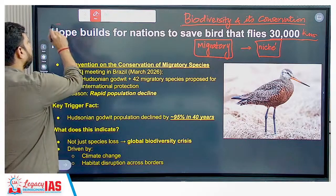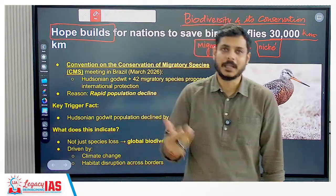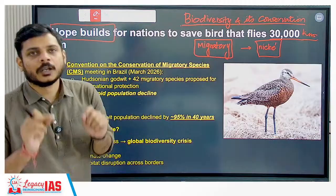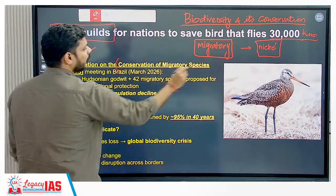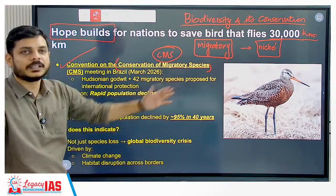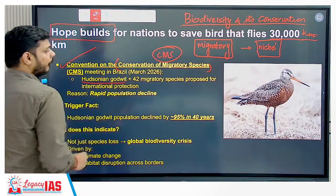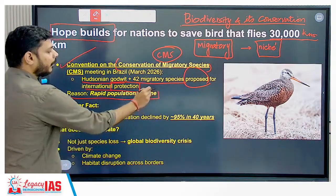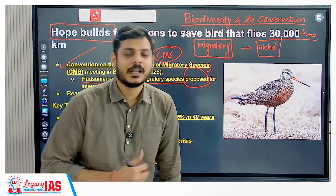Why do we say hope builds? The reason is that the population of Hudsonian Godwit was declining at a very, very rapid pace. There is one convention that deals with migratory species, and that is the Bonn Convention or the Convention on the Conservation of Migratory Species. This is CMS, and this meeting was held especially for conserving these species. Hudsonian Godwit plus 42 migratory species were proposed for international protection, and the reason was rapid population decline. So that is why the news says hope has built up, because now they are also listed under the CMS.